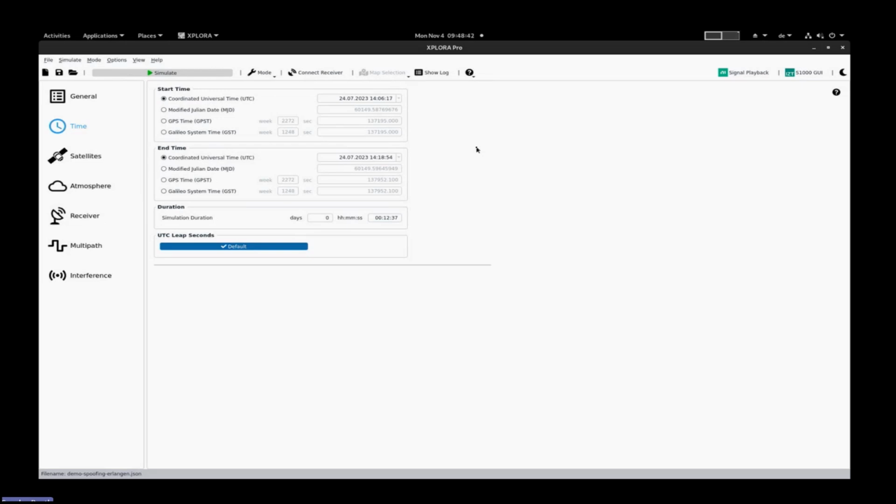in sync to the live GNSS signals. For this, we would need to connect the reference GNSS receiver that gives us the time reference, and from this reference receiver, we will take the time and the satellite constellation information and generate the spoofing signals accordingly. So in this demonstration, I just keep the time that is simulated. We can then later observe that same time in the u-blox receiver.